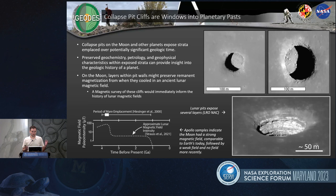You can ask the people who really study this all the time, Sonia Tikoo and Ben Weiss, and they'll tell you there are lots of ways to make a dynamo, and we don't know that either for the moon. So if only we had a stack of lava flows in succession as a nice natural outcrop, we could look at the remnant magnetization in each one of those to see how the magnetic field might have changed over a pretty short amount of time geologically, compared to the length represented on this graph at the bottom left.